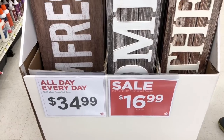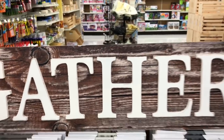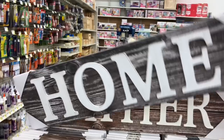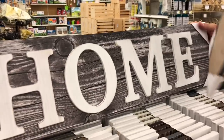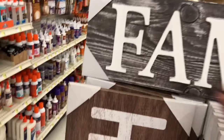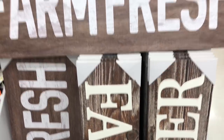Regular $34.99, $16.99. Look at that sign. That is beautiful. Gather and then home. And then this says Farm Fresh. Oh, that one says Family. And then this one says Farm Fresh. Oh, those are pretty. I like that.